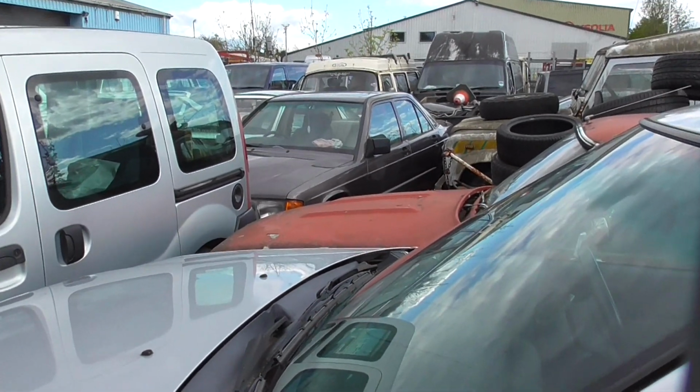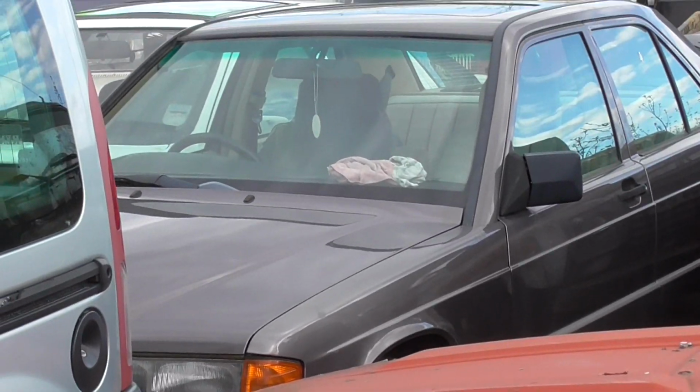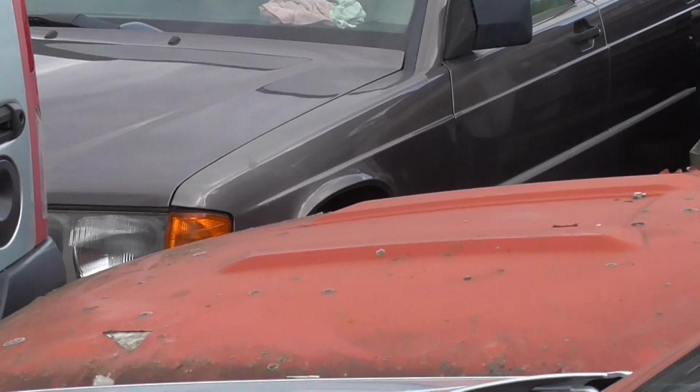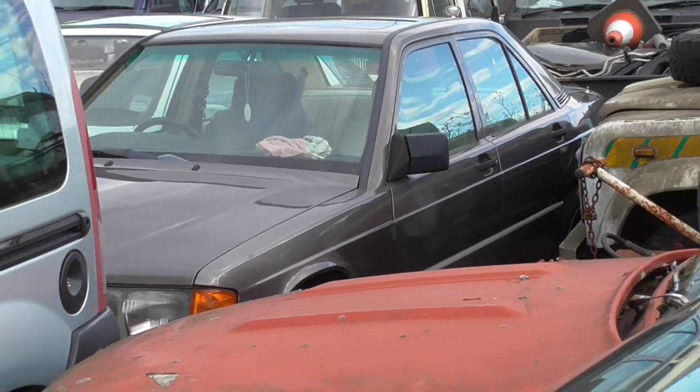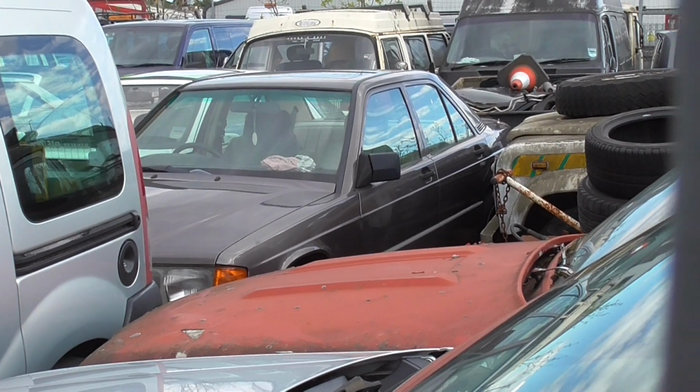There's an old 190E there, lot. Look at that. Wing looks immaculate on that. Better than the one on mine.